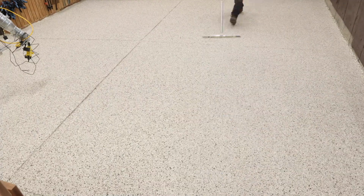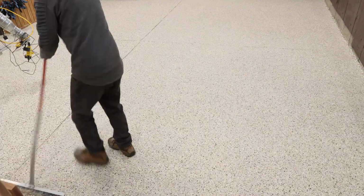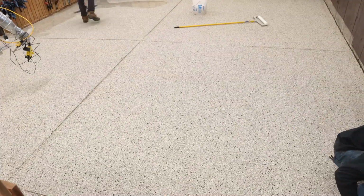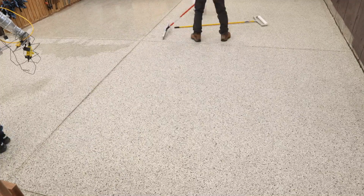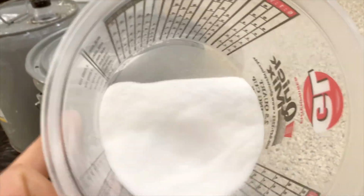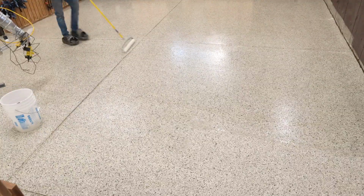The next day, they use a scraper to break off the chips and then vacuum up the excess. Next, it's time for the polyaspartic top coat. This is an incredibly durable top coat that also includes a nice helping of this gritty material. Along with the texture from the flakes, this should go a long way to help prevent the surface from being slippery when wet or dusty.